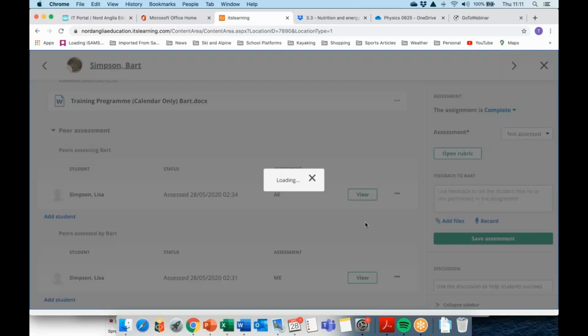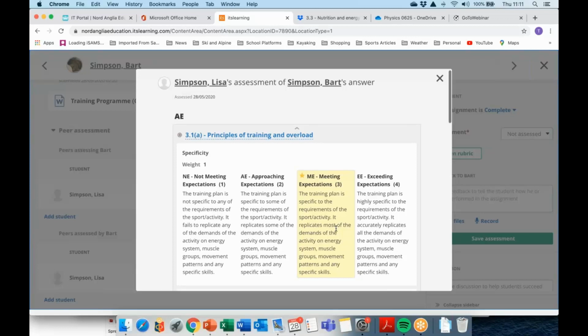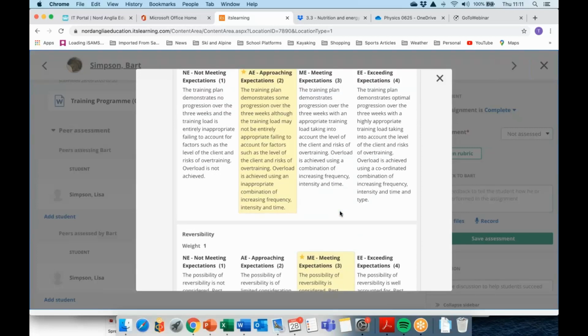One of the things I find quite useful is using a grading rubric, because when you're asking students to peer assess one another's work, it really helps them to structure their response. So I've set a number of different criteria, and all the student has to do is select the appropriate criteria for the work. At the bottom, they can also leave some written feedback as well.